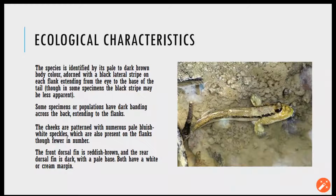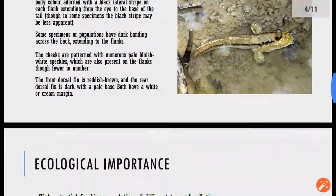Ecological characteristics. The species is identified by its pale to dark brown body color, adorned with a black lateral stripe on each flank extending from the eye to the base of the tail, though in some specimens the black stripe may be less apparent. Some specimens or populations have dark banding across the back extending to the flanks. The cheeks are patterned with numerous pale bluish-white speckles, which are also present on the flanks, though fewer in number. The front dorsal fin is reddish-brown, and the rear dorsal fin is dark, with a pale base. Both have a white or cream margin.